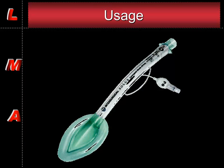All right. Scope of practice for an EMT is what? When can they use this? When can you use it? Pulseless apneic, correct. All right. So any of your blind insertion devices, it must be pulseless apneic.